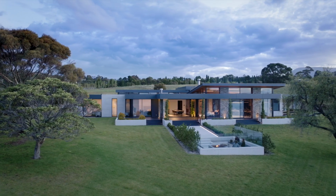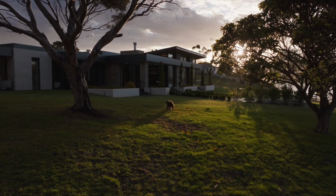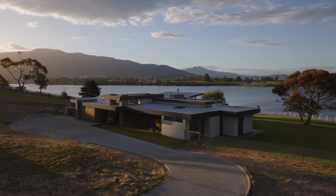The design brief was revised multiple times. So the collaboration between myself, Alana and the girls, Marcus as the principal builder, was extremely important. It's taken actually 6 years to get to where we are right now.